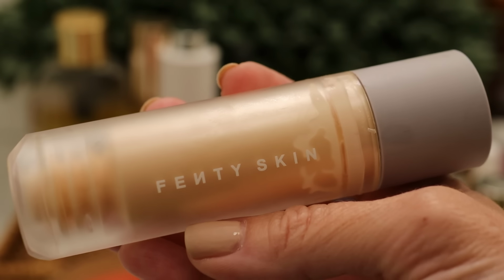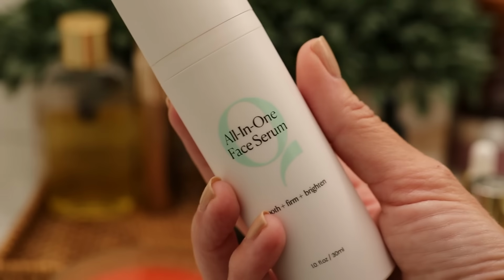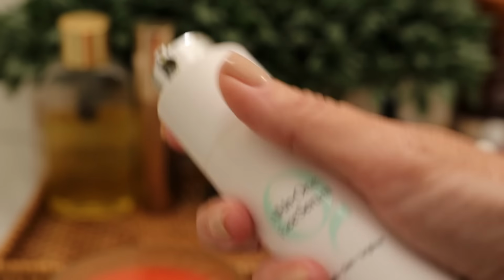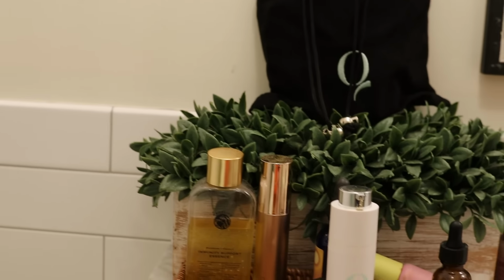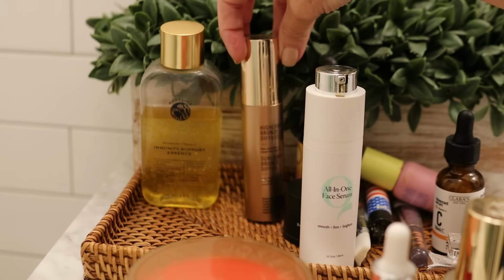I held on to this to show you guys, because I keep saying I'm going to do a skincare video, and I haven't. This is a great all-in-one serum from Cure. I feel like I honestly don't need to put anything else on after I use it. So that's a definite. And then there's my Cure mask up there. I've been using that every day. I've been bad for the last few days, I'm not going to lie.